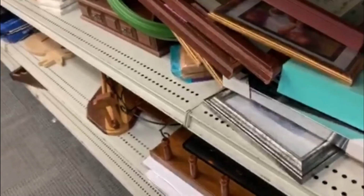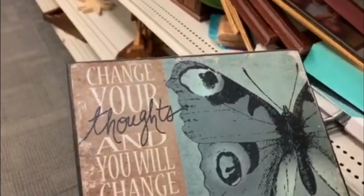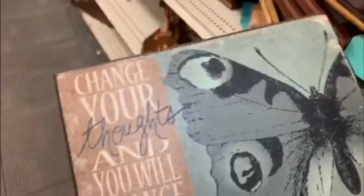So when you came up, I had you turn over that. What do you call it? The globe. The snow globe. I love this saying on here: change your thoughts, and you will change the world. I always say surround yourself with positive people and positive things, and I really like that one. But yeah, the snow globe.